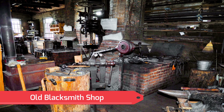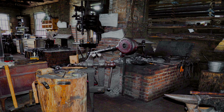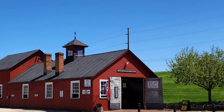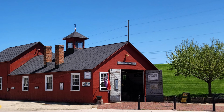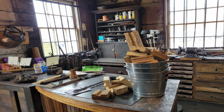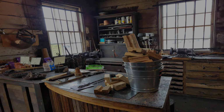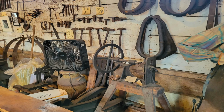Number 10. Old Blacksmith Shop. The Old Blacksmith Shop is one of Galena's most historic sites, showcasing the town's rich heritage in metalworking and craftsmanship. Originally built in 1845 by blacksmith John R. McCoy, this shop played a vital role in supporting local industries during Galena's mining boom.